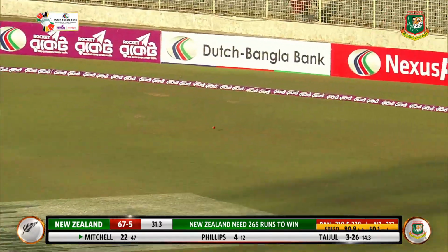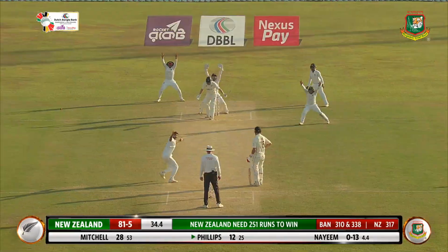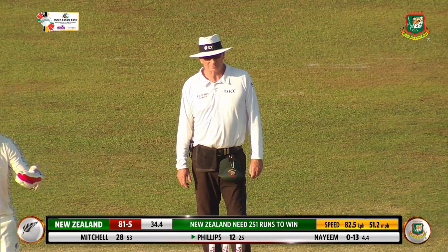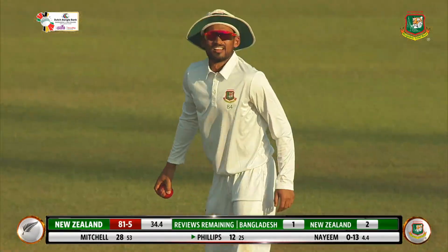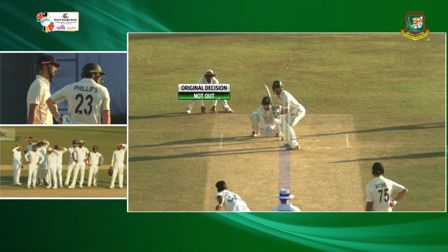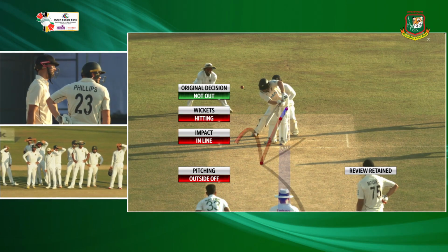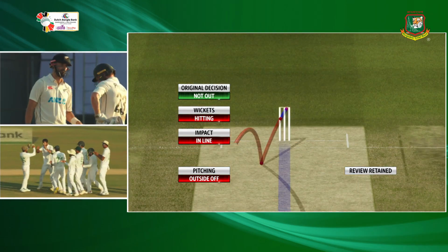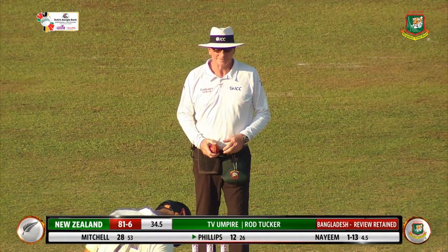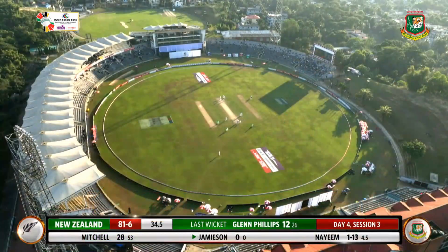Nicely swept away. It'll be a boundary. This is good batting. Oh, this is close. This is a very good shout. But they have one review remaining. Are they going to take this? His captain, now he's taking it. Outside, impact in line, hitting the wickets. And there's the confirmation, he has to change his decision. Glenn Phillips gone for 12, it's 81 for 6.